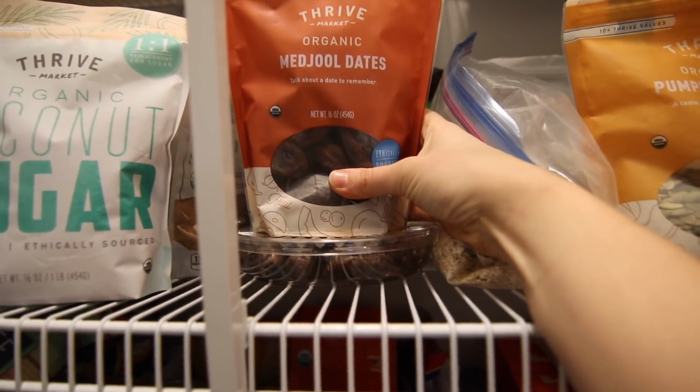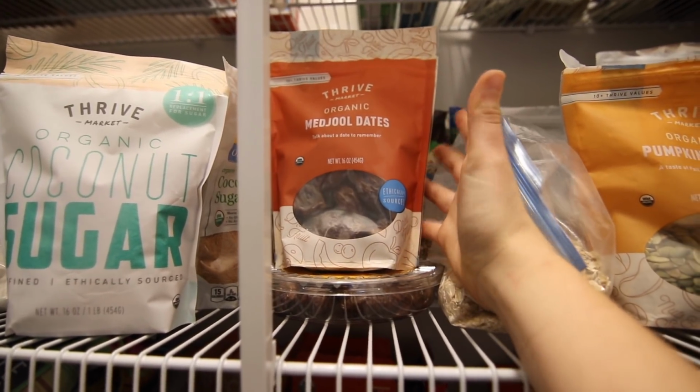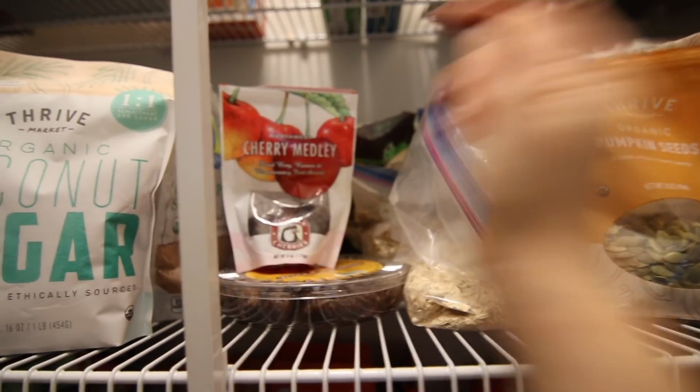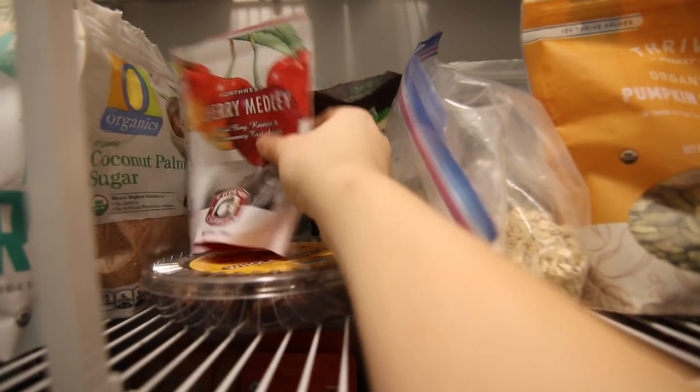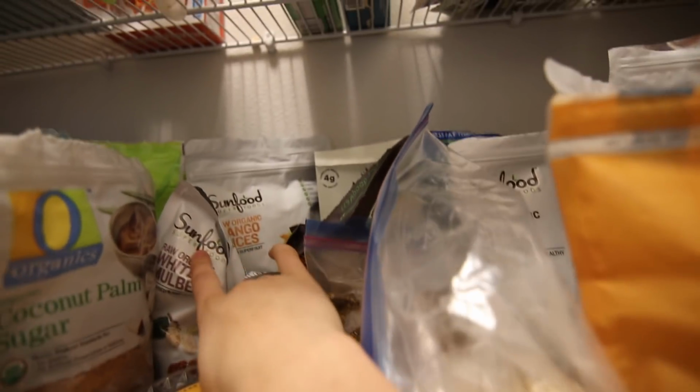Here is my fruit, so dried fruit. So I have medjool dates. I use these a lot in baking or as a refined sugar-free alternative. Some cherries that I got in a gift basket. And then I have some mulberries and some dried mango.